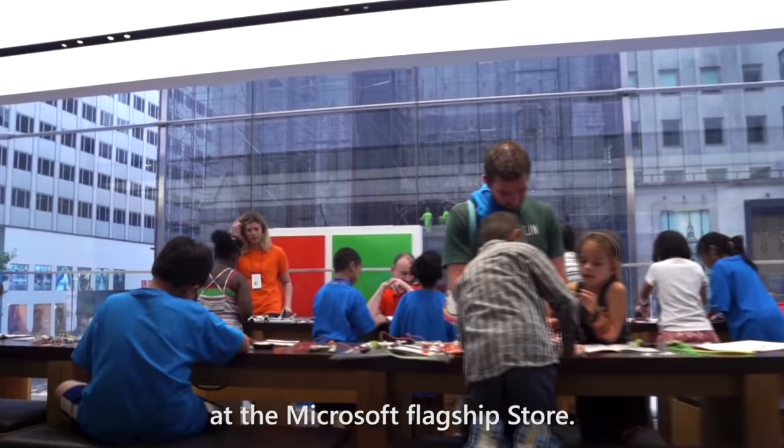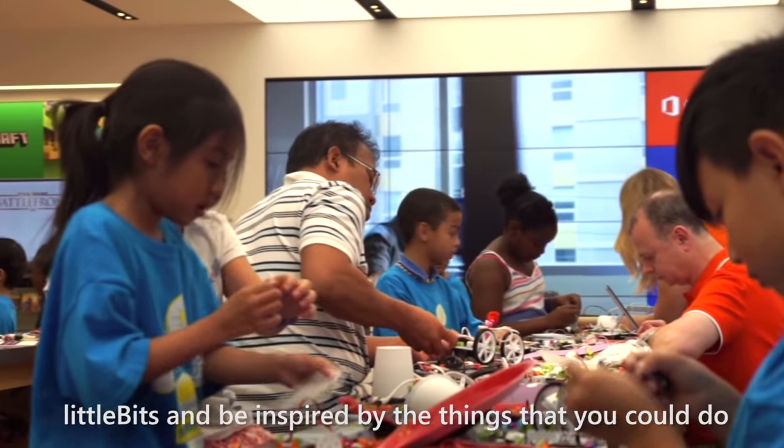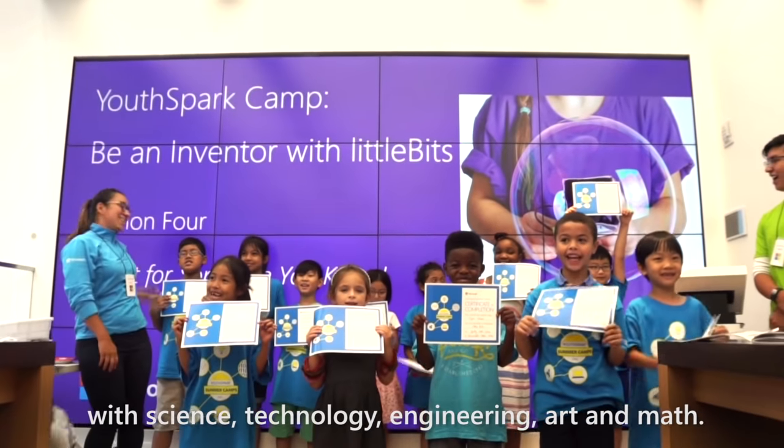We held a STEAM summer camp at the Microsoft flagship store. It was a great way for kids to come and learn about LittleBits and be inspired by the things that you could do with science, technology, engineering, art, and math.